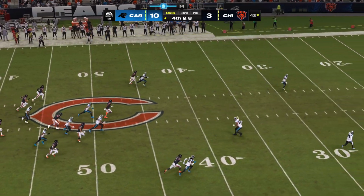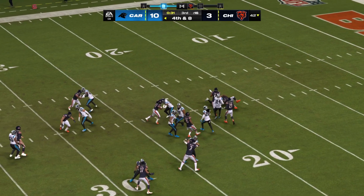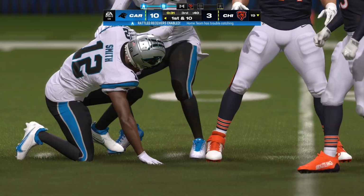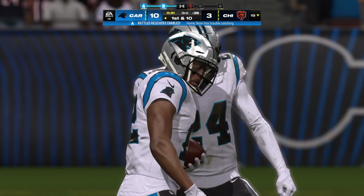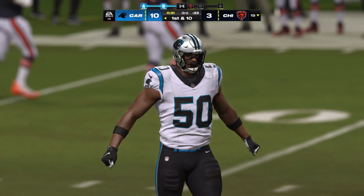So they're forced to punt on 4th as this one's away. Here's Smith to return it. So a change of possession here on the punt. And it will be 1st and 10 as they take over. The Panthers offense here, they get ready to head back on the field.